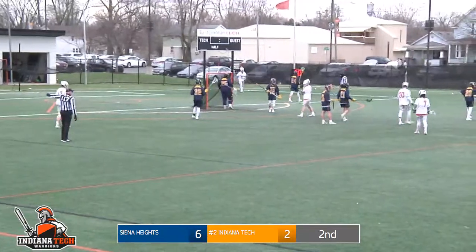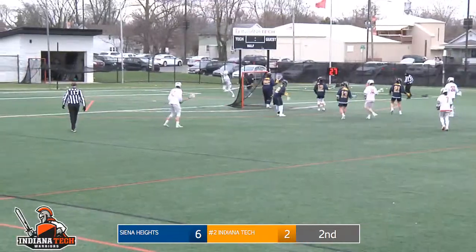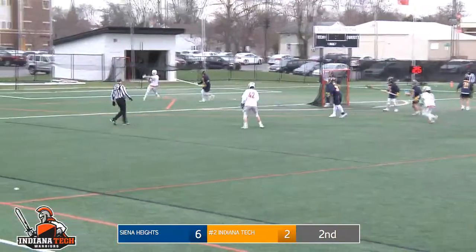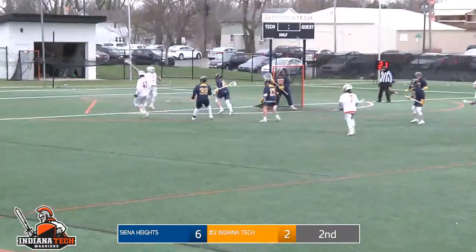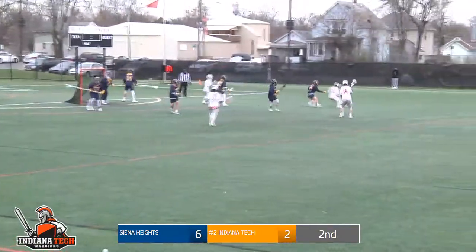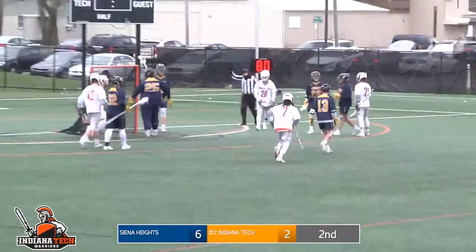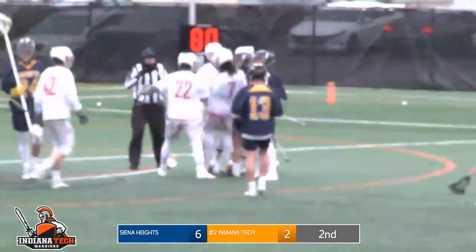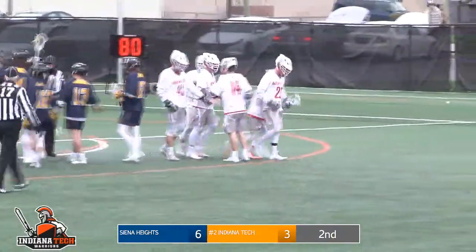It'll be Langell to get it going here. As we approach halftime here, Tech still down 6-2. Bramley behind Langell, right out far side. Ryan trying to cut, shoots, scores! Tech gets another one back, and it's Andrew Ryan.